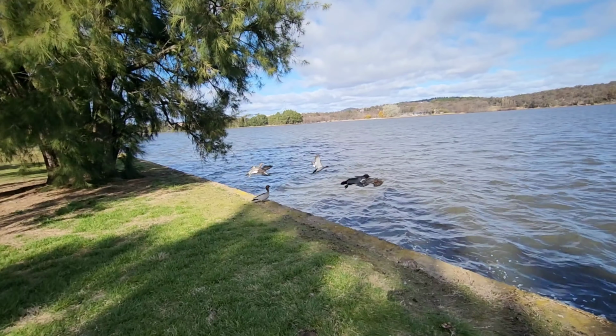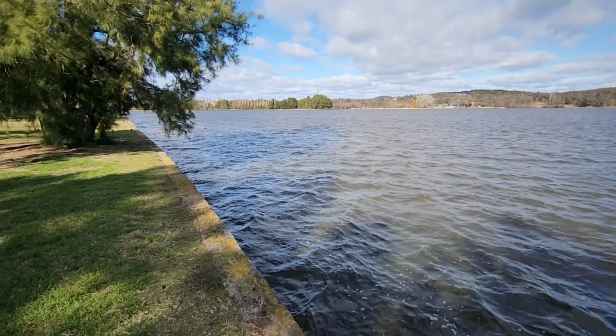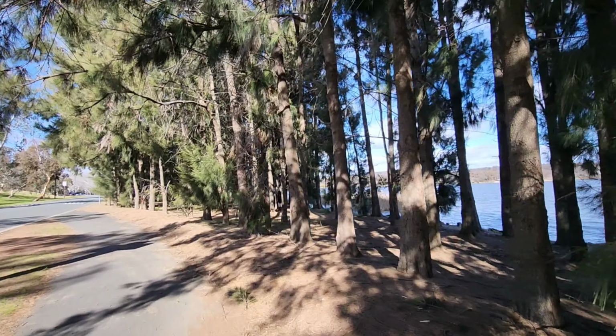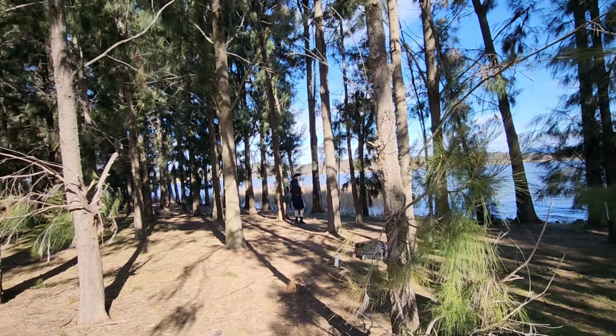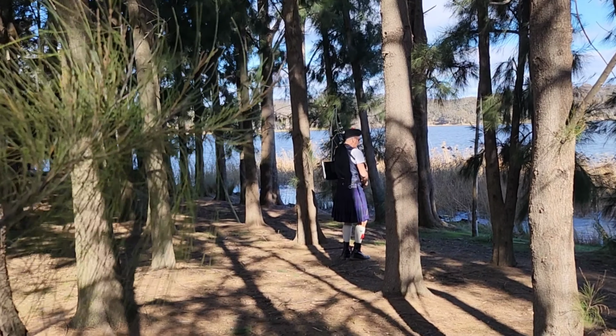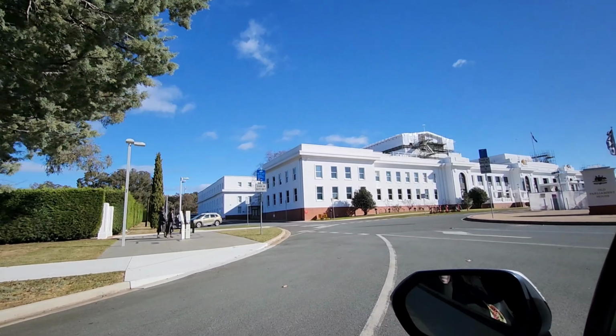And I was just about to leave from here, but then I heard a music and I started following it. And found this man playing bagpipes next to the river. It was so good. I'm now heading towards the city.